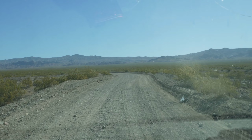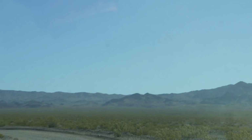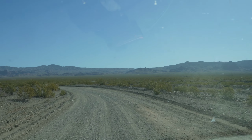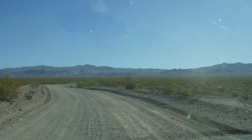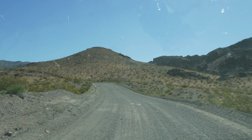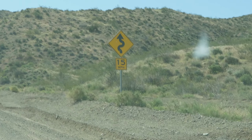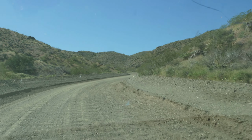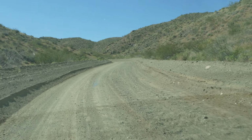Time to leave Mojave Lake. Gonna go up into those mountains on the road. Oh boy. Joy of joy. It's gonna be a climb. Now that we're closer to the mountains, you see what we gotta climb up. Oh boy. Washboardy.